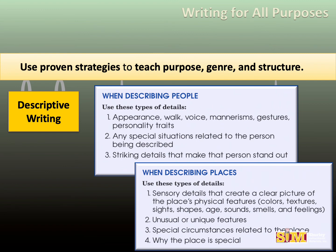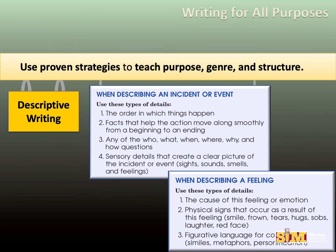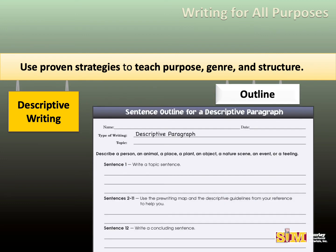Shurley English provides other graphic organizers to help students develop certain details when describing people, places, an incident or event, or when describing a feeling. These lists will help students generate vivid details and use them to describe their subject more accurately in their writing. Using the information they've generated on their Prewriting maps, students will learn to follow the sentence-by-sentence outline to write their descriptive paragraph or essay.